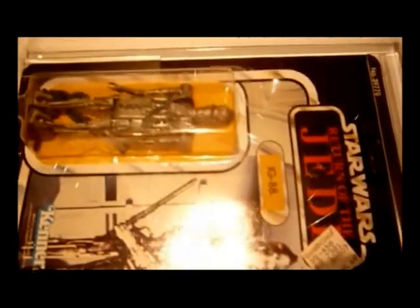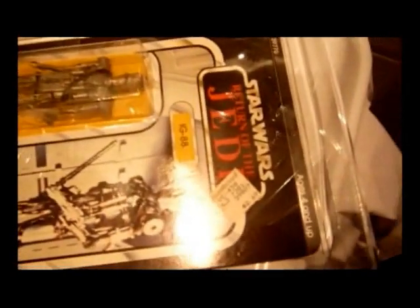So here's another look at the figure. You've got the image there, classic Return of the Jedi, yellow background on the name plate and behind the figure, looks really nice. Return of the Jedi logo.